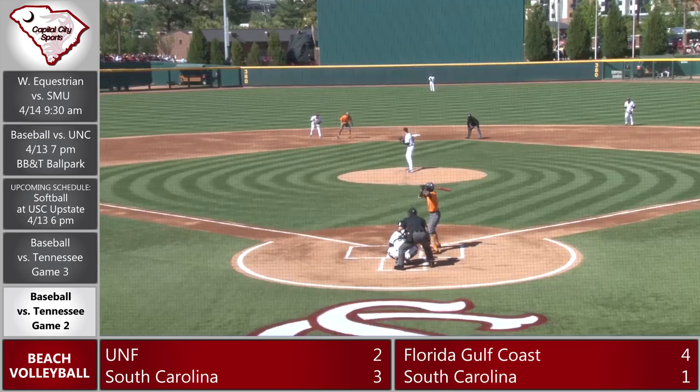Then it was on to Saturday afternoon's baseball game, where Nick Veronesi was at the stadium for us. After defeating Tennessee 7-6 on Friday night, the South Carolina baseball team came back to play the second game of the series with the Volunteers. Let's take a look at the highlights.